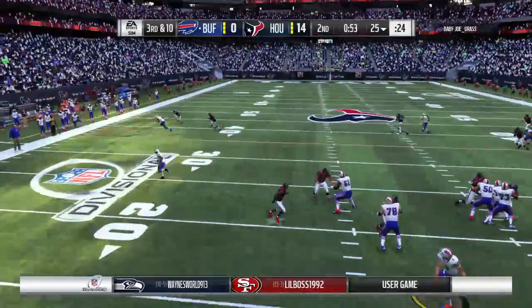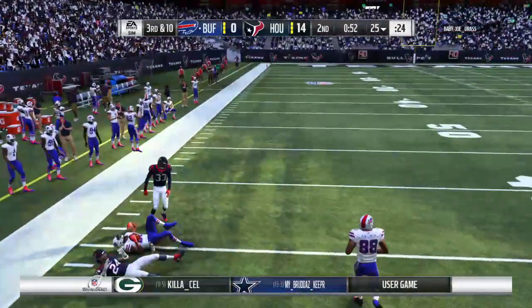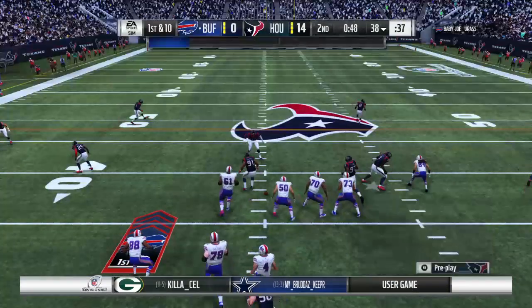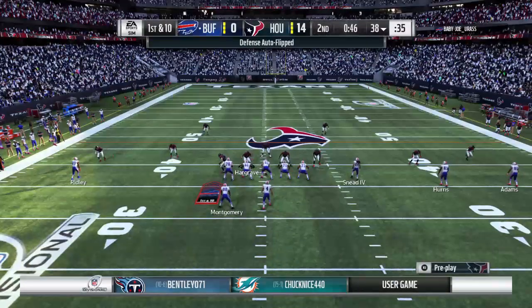On 3rd down, it's Prescott. And he's got a man, Calvin Ridley. 4 catches for him in the wild card win a week ago, and he's got his first here, and it's a 1st down.